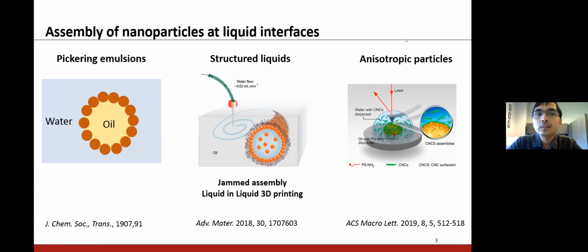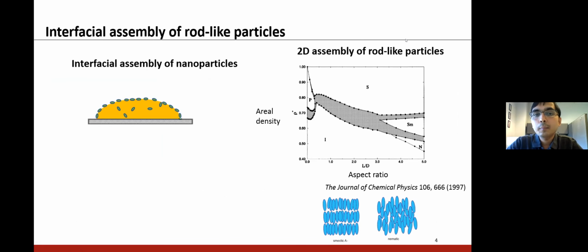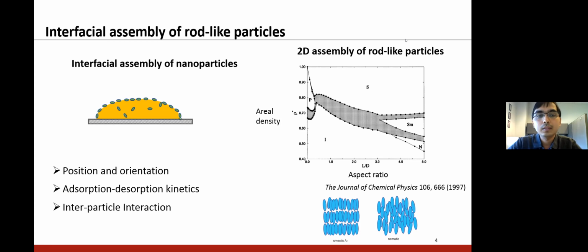Now anisotropic particles like cellulose nanocrystals can also be assembled at the interface. But the nature of these assemblies is not very well understood. While simulations predict that in a planar assembly we can get a lot of orientational order, and we can have liquid crystalline phases, the question is, can we get these orders in an interfacial assembly? There are additional factors, like what is the orientation of the particle at the interface, how they adsorb there, and what is the interaction among them. These are some of the questions which we want to answer.